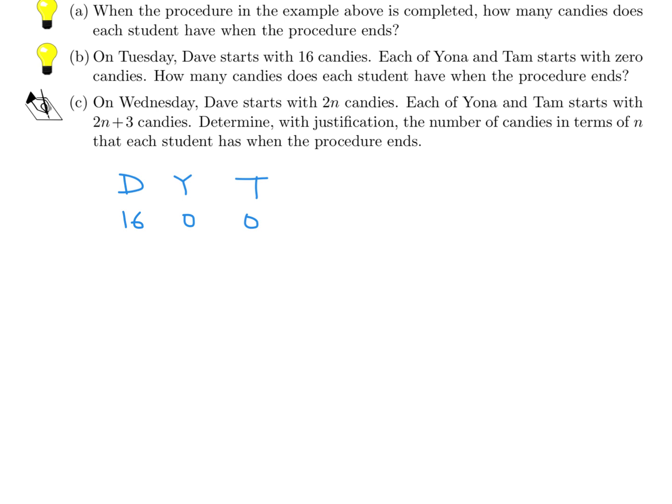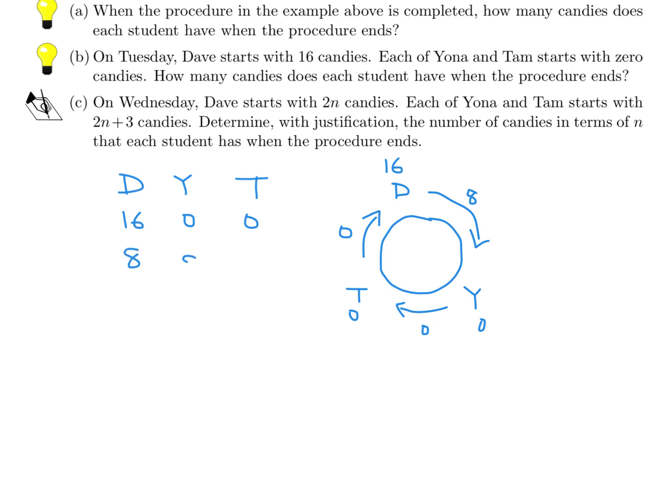Now, I'm just going to go through the first few because it's very cumbersome. It's just the same thing over and over again, so you don't really need me to talk you through everything. But I'll do the first couple, and then I'll give you the numbers, and you can figure it out. We started with 16, 0, and 0. Is there anything odd? The answer is no. 0 is actually considered an even number, believe it or not. So we get rid of half because we're dealing with even numbers. Half of 0 is 0. So immediately D gets knocked down to 8, and then Y picks up 8, and T doesn't pick up anything. So it's 8, 8, 0.